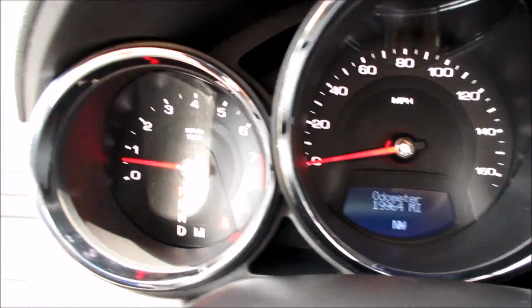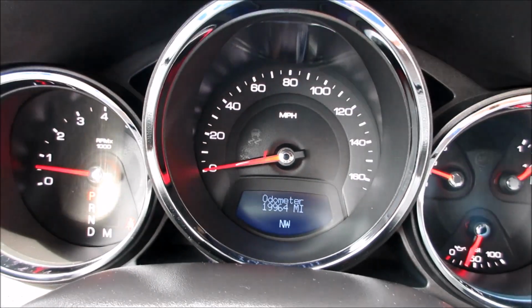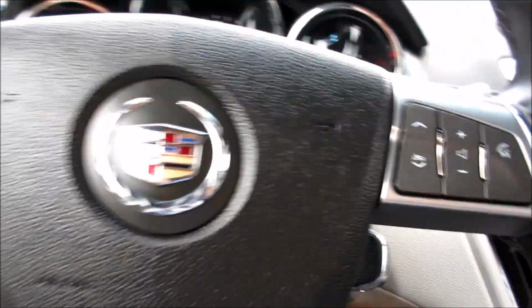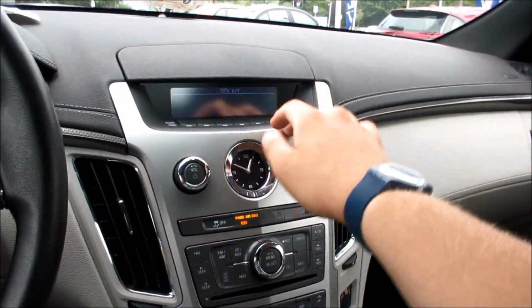and across the dash. Coming along to the center, you can see your gauges. They are very nicely backlit. You do have your shift indicator there, along with your speedometer and odometer in the middle. As you can see, this one has 19,000 miles, along with your oil pressure, engine temperature, and fuel gauge on this side. Coming along the center of the CTS, you can see your radio in the middle.